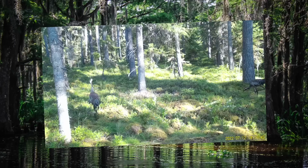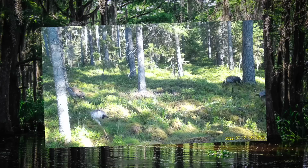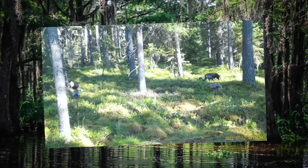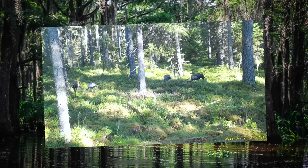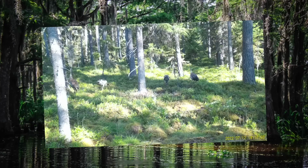Our last trail cam picked up some cranes walking through the woods, which isn't typically their habitat. It makes me wonder if they're just migrating to a different location, or something has pushed them deep into the woods.